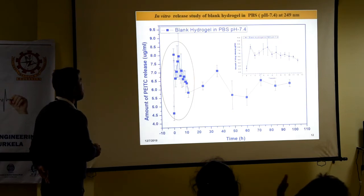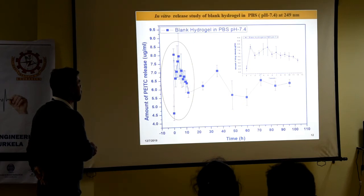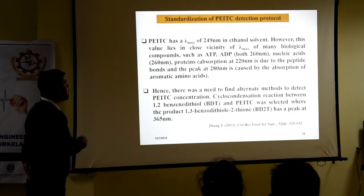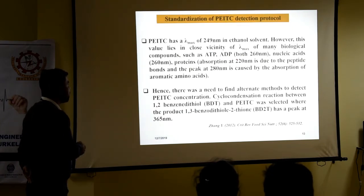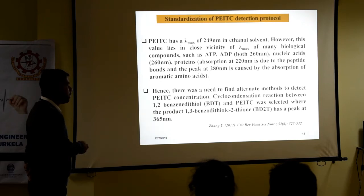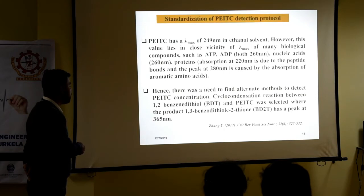But in the case of the blank hydrogel, in the same release study, we found that the blank hydrogel also shows some concentration. From this we found that at 249 some other peaks are coming, like ADP and nucleic acid proteins at 220. From this we developed a method for detection of PITC, called BDT, which is mainly significant for these PITCs, and it has a lambda max of 365.